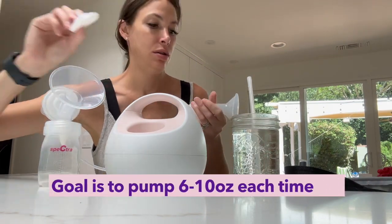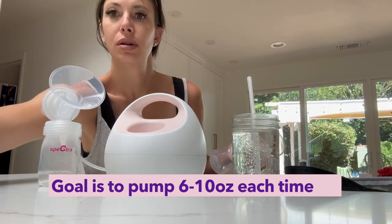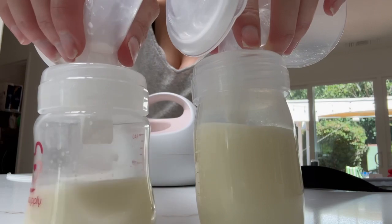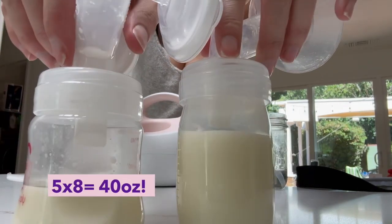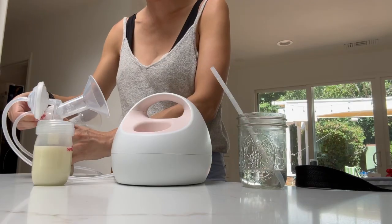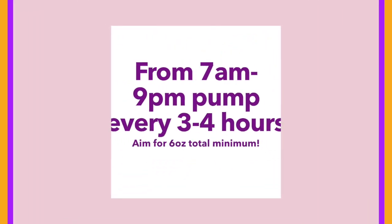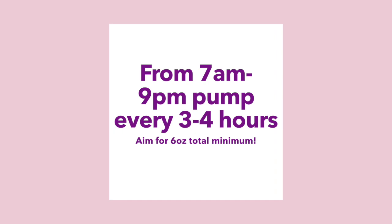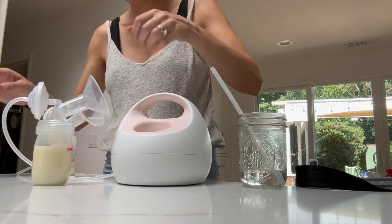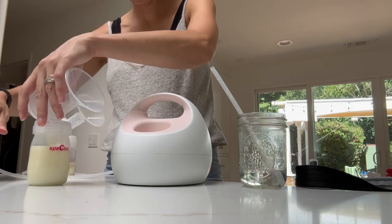Now, starting at 7 a.m. until about 8 or 9 p.m., this is when I try to pump every 3 to 4 hours. So if you're doing the math here, you'll see how if I pump at 7 a.m., around 10 or 11, around 1 or 2, 4 or 5, and then again around 8 or 9, that's going to be about 5 or 6 times. And each time I want to make sure that I'm getting no less than 6 ounces. And this is how we're going to slowly start to build up that stash.